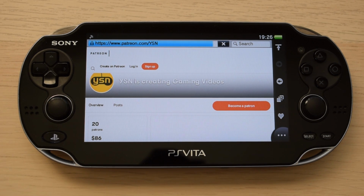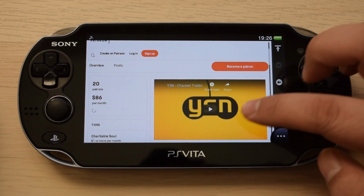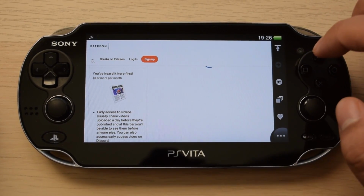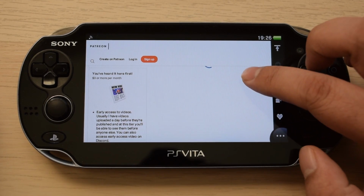It's not ideal on the Vita either, but from all the consoles I tried, it's the best so far. Still didn't load my posts though, so that can be considered a bit of a fail.